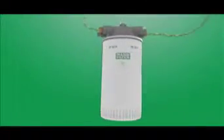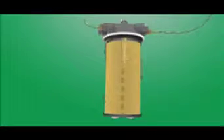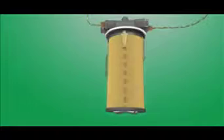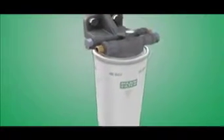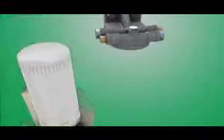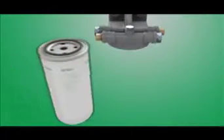Mann and Hummel has an extensive range of different media for the various types of injection systems. As is usual with spin-on filters, servicing is limited to the replacement of the filter according to the specifications of the engine manufacturer.